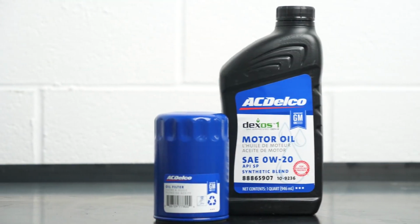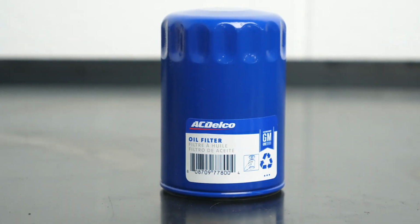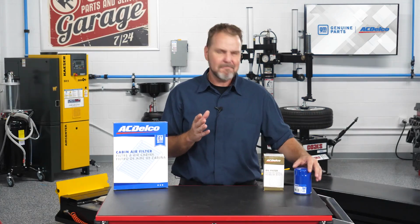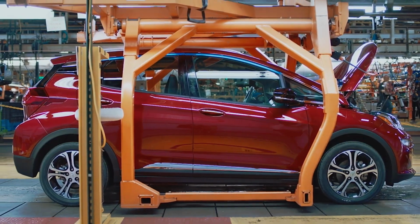Take this oil filter. It must meet exacting specifications for flow, pressure, and efficiency. It also needs to have the capacity to last the length of the oil change interval. While the outward appearance of the filter hasn't changed in 40 years, it's what's inside the filter that has changed.